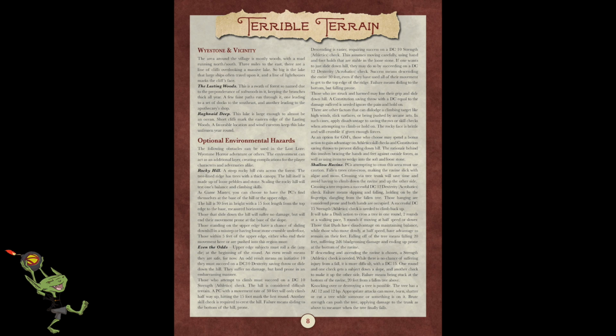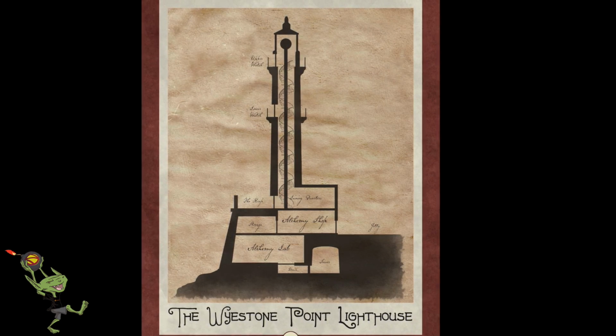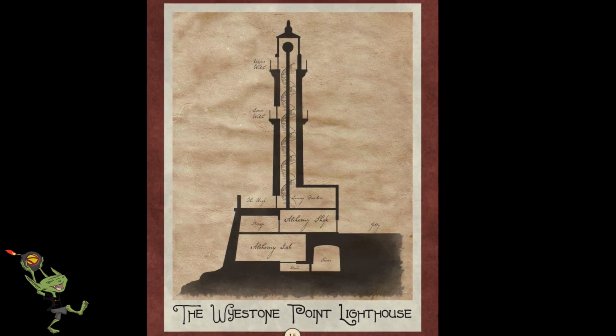Yeah, and then beyond that, like the areas, you get all kinds of the third pillar explored a little bit, which is the exploration pillar of hazards and cool things that are going to happen. So as we get further into the document, we actually get into what the real adventure is, and when you get into it, you actually have a cool tower that is a lighthouse, and you can see that here.